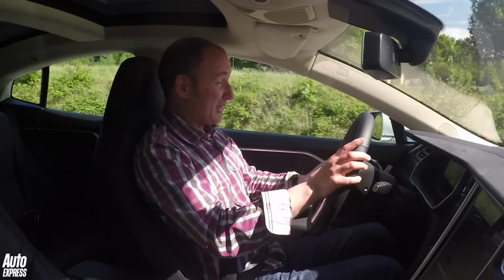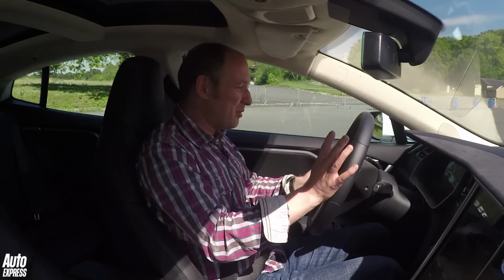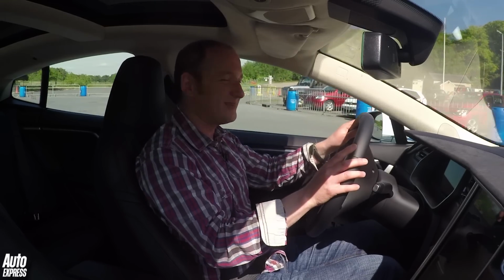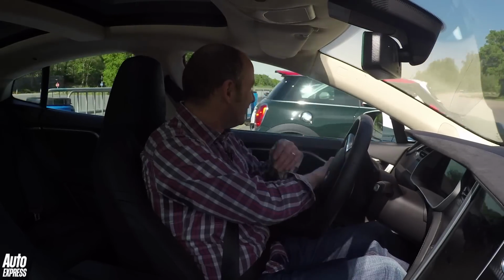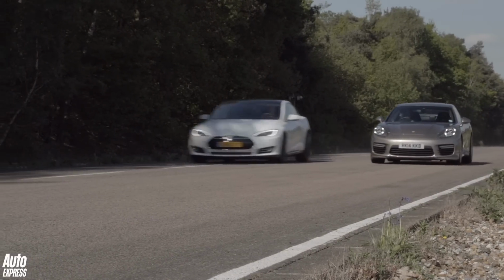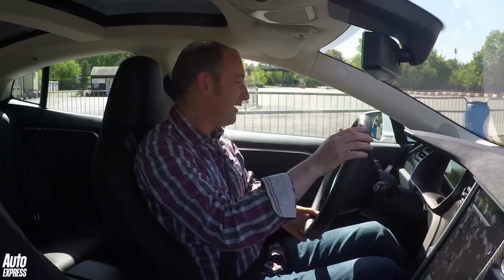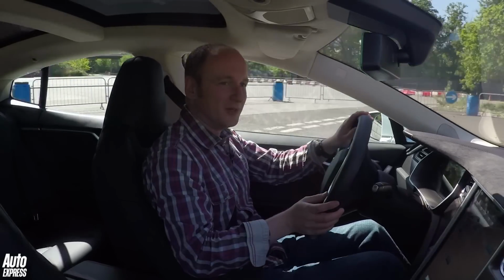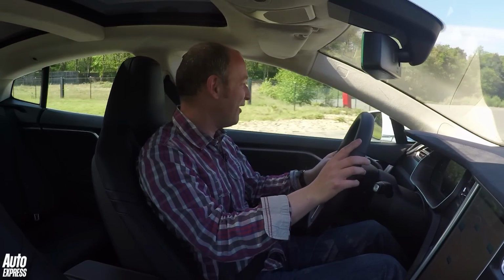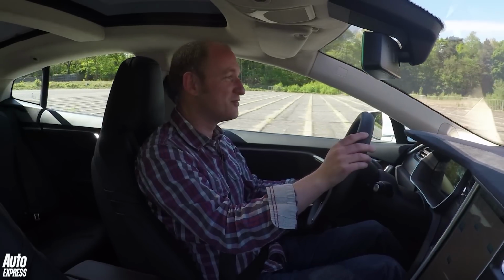Just off the line, you just get pushed back in your seat. It's incredible, the traction. But then above about 85 miles an hour, you just feel it start to tail off and the Porsche just gets into its stride. And then, well, on the brakes, those carbon ceramics on the Porsche, they are just incredible. The ability to stop so quickly is amazing. I mean, the Tesla's no slouch on the brakes, but I've got to say I'm surprised by how much more distance this needed to stop.